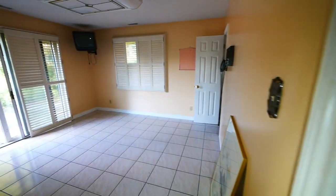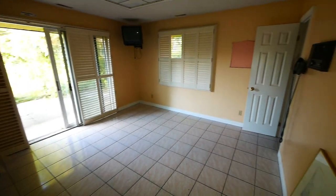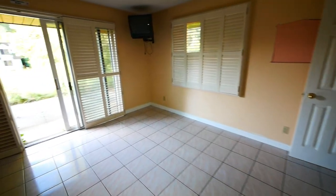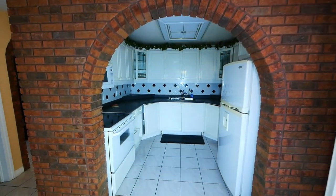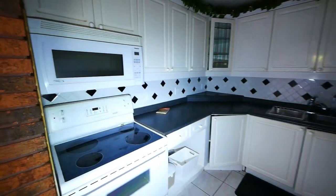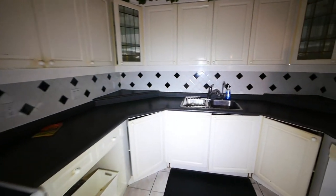All right, let's go this way. Mirrors everywhere. All right, well, this is the back area. Oh, the doors are wide open. I think this is an eat-in kitchen. There's a kitchen here. Tiny kitchen. Not what I expected in a house like this. Maybe there's another kitchen, maybe a bigger one somewhere else. I don't know.